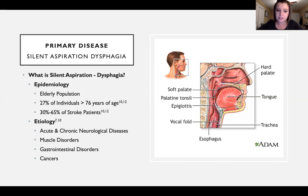The main reason that dysphagia develops is because of acute and chronic neurological diseases, such as strokes. It can also be brought on by muscle disorders or GI issues or disorders with the throat or any kind of cancer. And when it comes to the cancers, they're usually located either in the neck region, or it can also indirectly impact swallowing by being located in the brain. And what happens is the location of the tumor can affect the messaging center that tells your body's muscles when to swallow and how to do it safely.